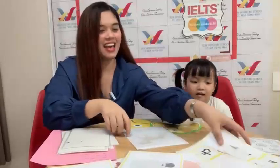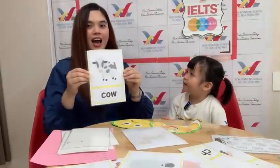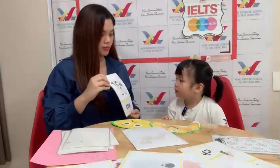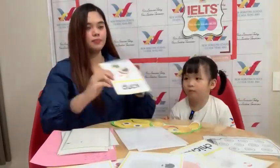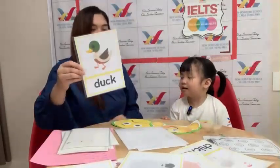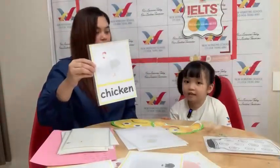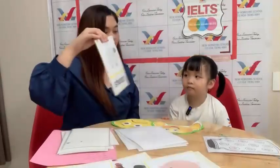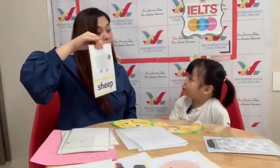Okay. And what animal is this? Cow. It's cow. What is the color of the cow? White and? Black. And how about this? It's a dog. And this one? It's? Chicken. It's a chicken. And this one? It's? It's a sheep.